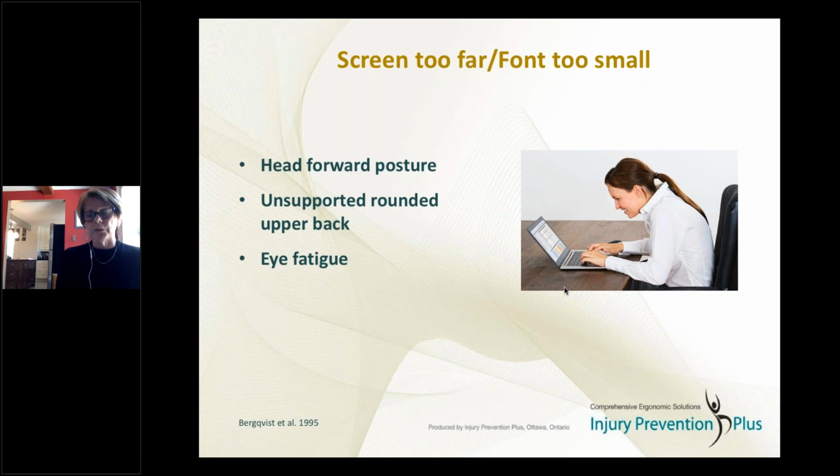All of those things are important because they tend to mean that the positioning of the screen is not optimal. Now you'll notice when people lean forward that their neck is bent and their upper back is rounded, and that's again a position where people can experience pain and discomfort. So we really want a neutral posture when you're working at the computer.